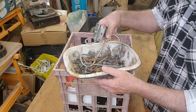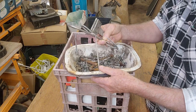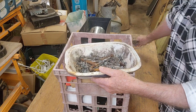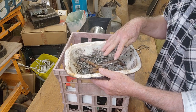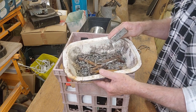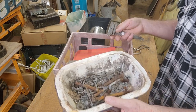A couple of hooks. Well, I'll take the hooks to the shop, because we use these hooks to hang things off the ladders we have suspended from the ceiling. So there's some useful things. And the bolts and the tech screws I will assign to respective containers around the shed. So no value here, but handy hardware for me. We'll have a better look at the enamel dish in a moment.